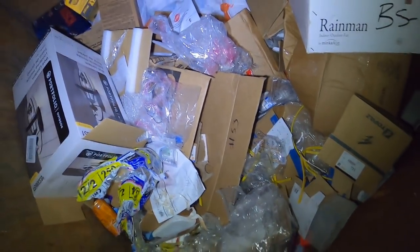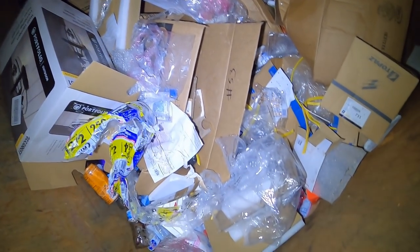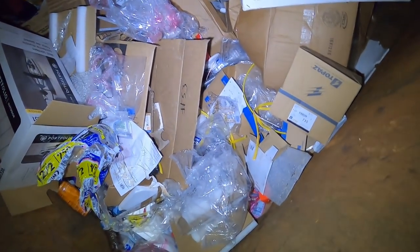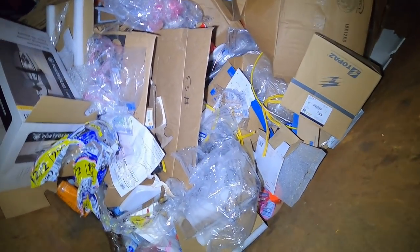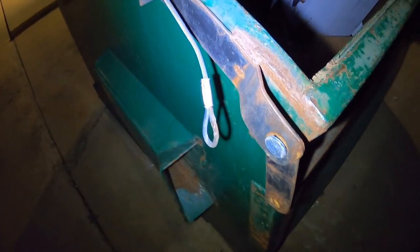Looks different, doesn't it? Wasn't there more stuff in there? There's some of the wire. I'm gonna have to look on the video when I'm editing it. There was a lot more stuff in here, wasn't there? Dang it. Well, I may have waited too long to come back out, but if somebody took it, why wouldn't they take all of it? That's tough to figure out.